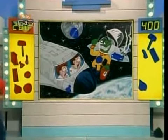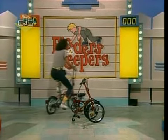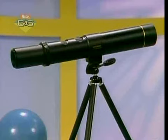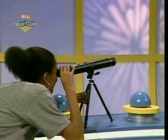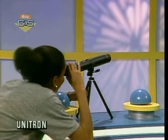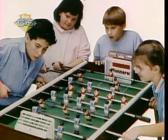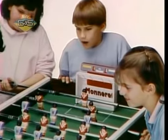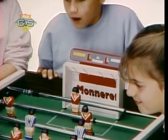Here are the final three prizes for our room rob. The Dahome Folder folds in seconds into the world's most compactly folded bicycle. Fast and highly maneuverable, it can be adjusted instantly to fit all riders. Unitron, slick, zoom spotting scope with tripod and camera adapter brings objects 16 to 50 times closer. Compact and portable, it goes anywhere and everywhere. Bring the excitement of soccer into your home with Monterey's Foosball Soccer. Fast action fun for the whole family with Monterey. Everybody plays.